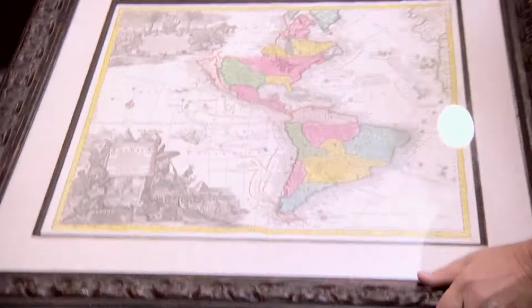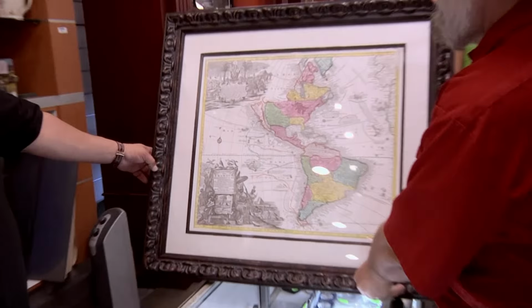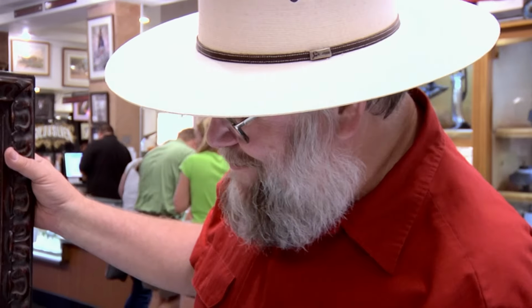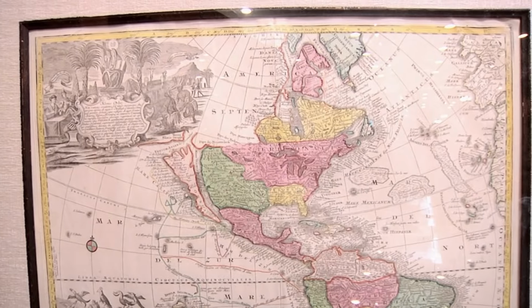Ooh, a California as an island map. Yeah. This is beautiful. Now, how did you come up with this? I actually won this in a poker game. Really? Yeah. Now, that's got to be an interesting poker game. It definitely was. All right, so tell me all about it.